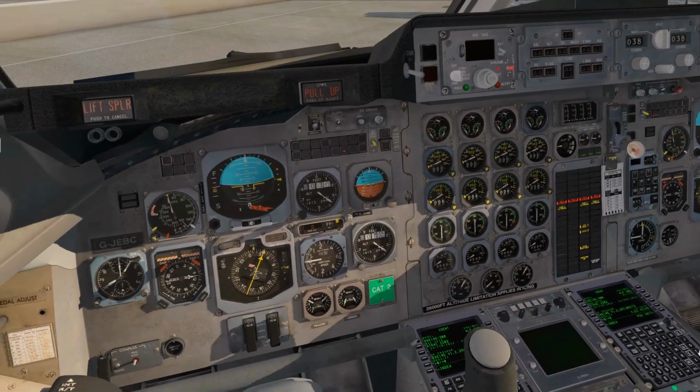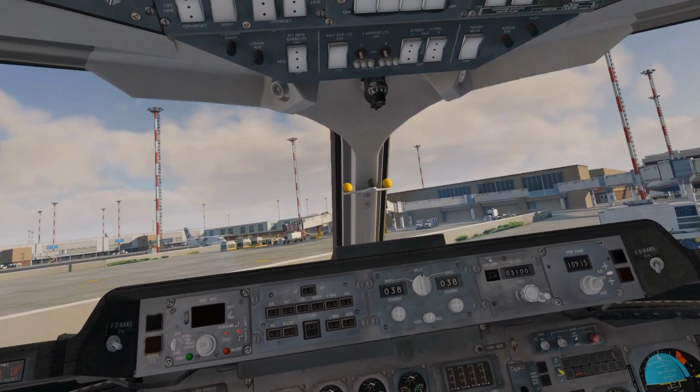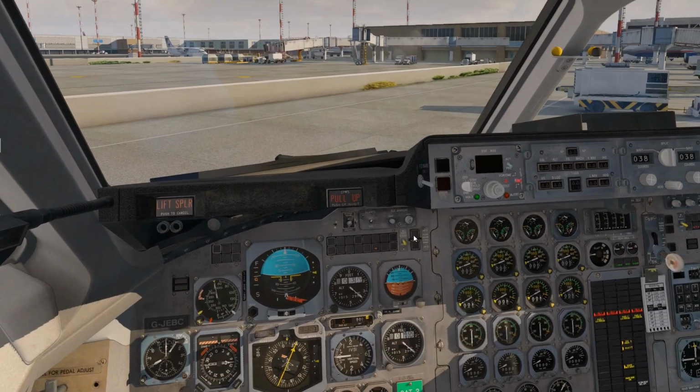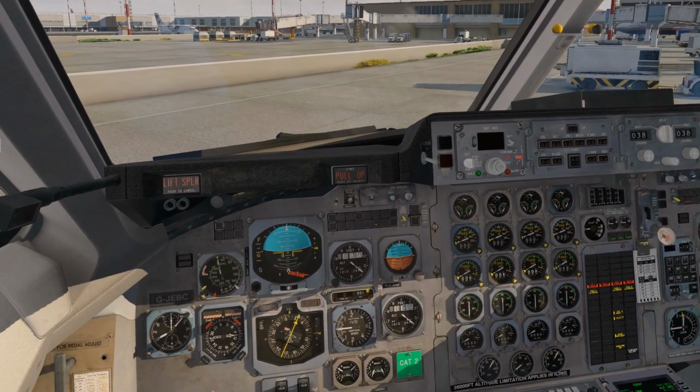So we have 1015 set and cross checked, and on the HSI we're showing a heading there of 011, 011 on the right, and the same on the compass. We'll leave the HSI and nav for the time being. We're going to be flying a conventional SID for the departure. Flight annunciators will test.